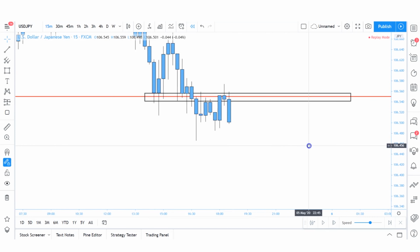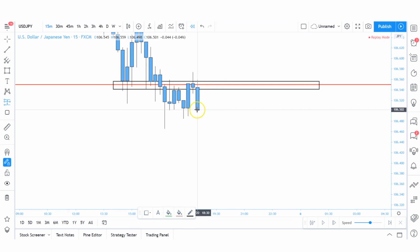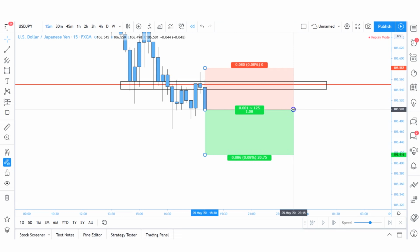So we're now starting to build that up. We have a nice attempt to break above structure. We have a wick rejection and a strong bearish candle to the downside. So let's take this as our example for our trading opportunity and for what most will do in a situation like this. So we're always going to go for a 1-to-3.